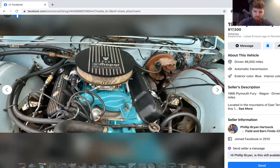brakes. The problem I have with the single pot master cylinder is if it goes bad, then you have zero brakes. Whereas if a dual pot master cylinder goes bad, the likelihood of both of them going bad at the same time is almost zero. So you'll probably at least have half of your brakes.